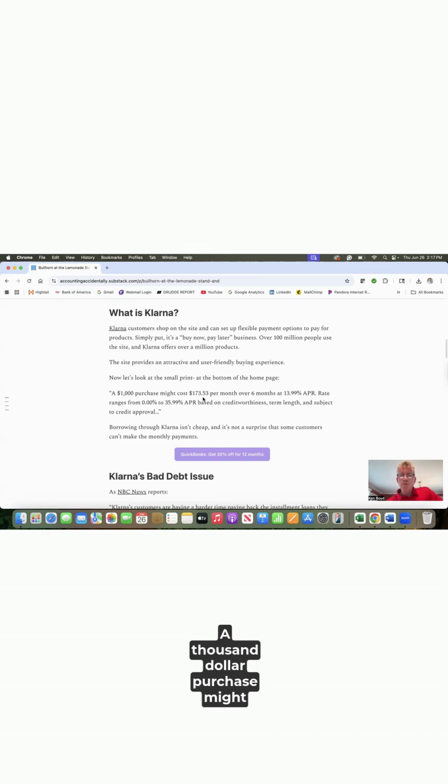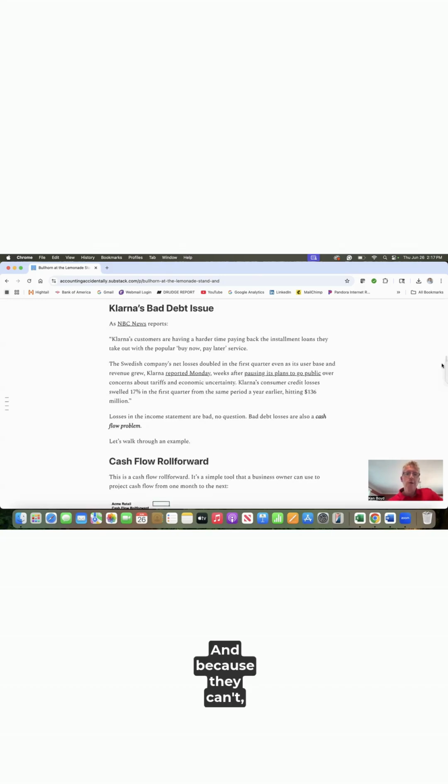A $1,000 purchase might cost over $173 over 6 months at an APR that's nearly 14%. Rates could range up to 35.99% APR based on creditworthiness, term length, subject to credit approval, all the usual things we see. So borrowing on Klarna is not cheap, and it's not a surprise that some customers can't make the monthly payments. And because they can't, Klarna has a bad debt issue.